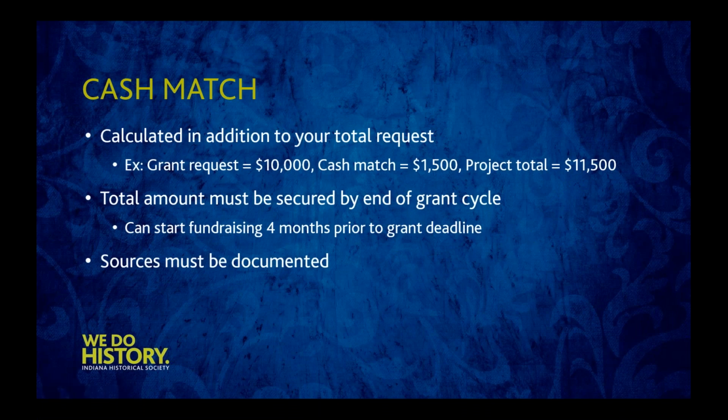You do have an extended timeline in which to secure the cash match. You can start fundraising up to 4 months before the summary proposal deadline, and you have until the end of the grant cycle to finish. You will want to document the sources of your match in your final report, so please track your fundraising.